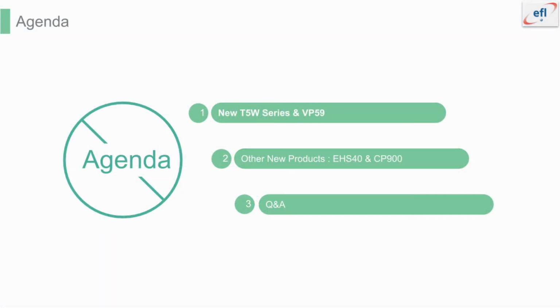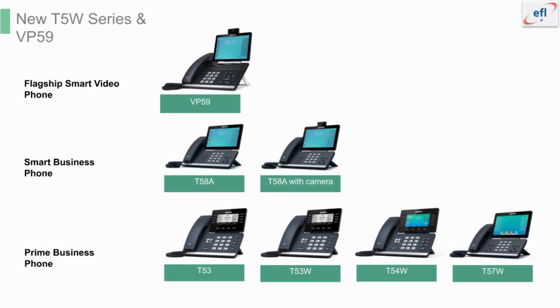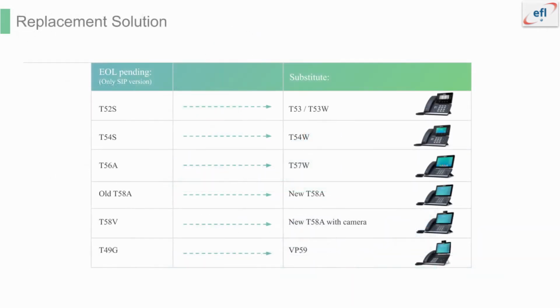Our main focus will be on the following categories: the T5 series, VP59, EHS40 and the Yealink CP900. A broad overview on the new T5 series including the VP59. As you can see, Yealink have positioned them into separate categories and we will be looking into each model individually. Just before we begin, I'd like to briefly highlight the replacement solution for each IP phone. The devices to your left have now been superseded by the ones to your right, and I can confirm the end of life notification has been announced for the devices to your left.